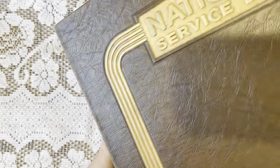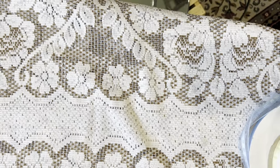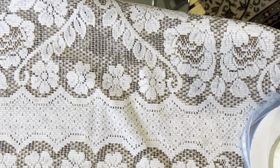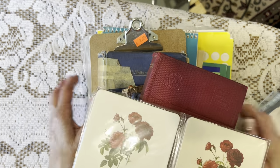So someday when I catch up, I'm going to get this tin off here. Oh, someday when I catch up, just beware that there's going to be something gorgeous happening with that. Okay, let's do this.